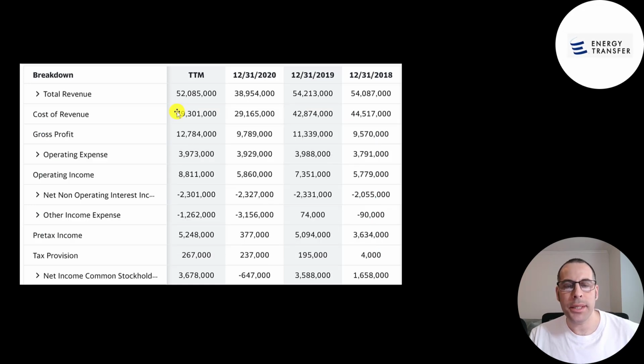Below revenue is the cost of revenue. These are the expenses directly related to generating the revenue. Revenue minus cost of revenue gives you your gross profit, and that was the highest in the trailing 12 months at $13 billion, with lower revenue when compared to 18 and 19. Below that is their operating expenses, and then below that is their operating income. Their revenue was a lot lower in 2020 when compared to 2018, but their operating income was higher. They did a great job managing expenses.